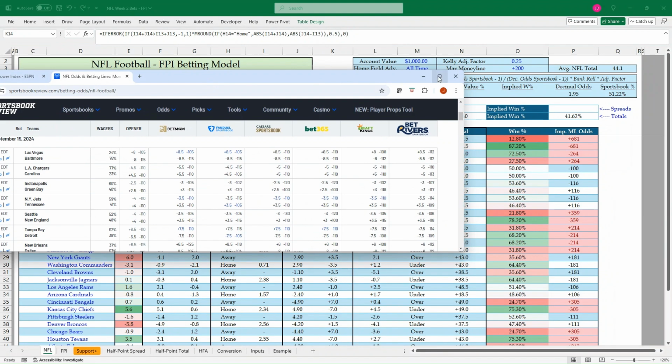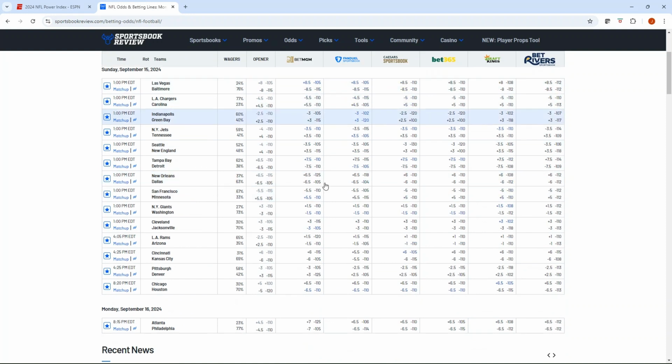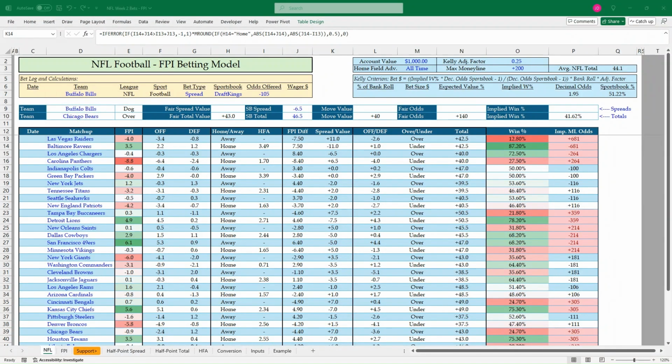I'm going to have Sportsbook Review up on my other screen. This is what I use for my line shopping, so you can quickly see the blue highlights what the longest odds are. That's always a good starting point to see if there's going to be an expected value bet. It has the different sportsbooks up top. A nice, clean interface, completely free, sportsbookreview.com. Highly recommend it. All right, so let's go through the games.